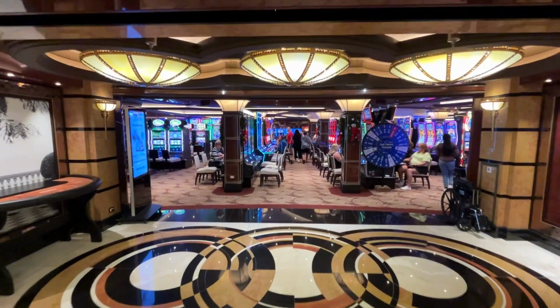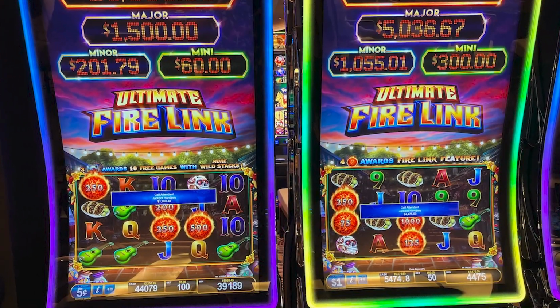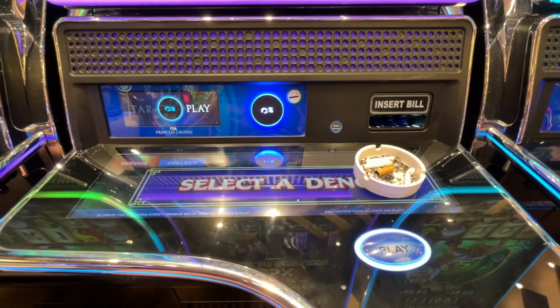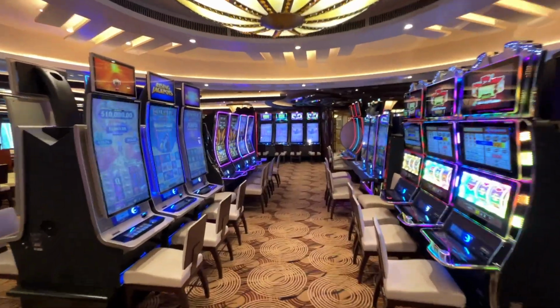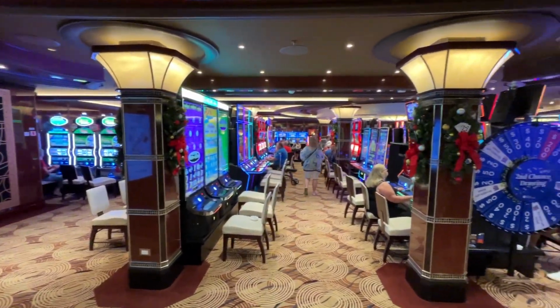The casino on Sky Princess had a few surprises on my recent Caribbean cruise. On the positive side, I've never seen so many jackpots won on land or sea. On the other hand, 3/4 of the machines were smoking, many of the machines were overdue for maintenance, and there were often long waits for bar service. Join me for a complete tour and review.